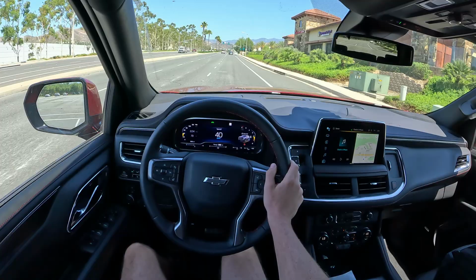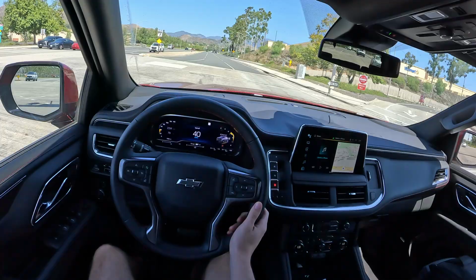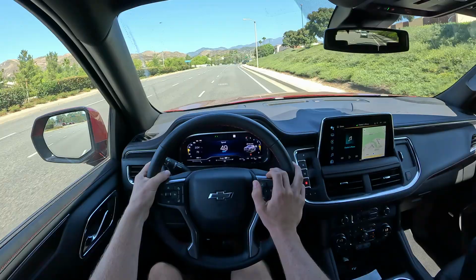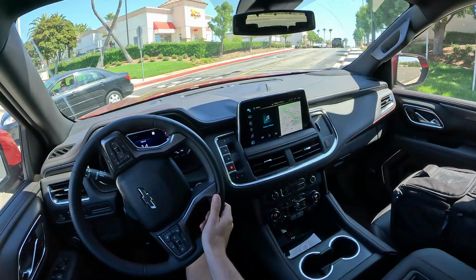It would be really easy to take a look at the feature sheets, to get in one of these on a dealership lot or something, and poo-poo it a little bit. Say, oh, well, I can get a lot more from a lot of other different products, and it's going to have a nicer interior, and oh, I think some of these plastics are cheap. You're right. I'll give it to you. I'll admit that.